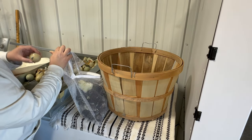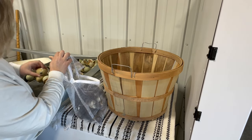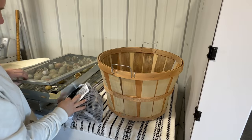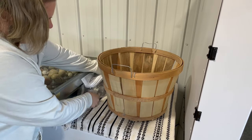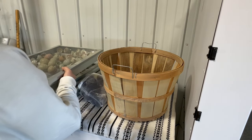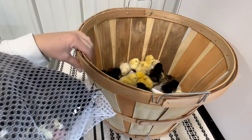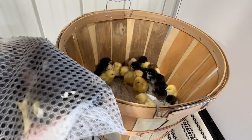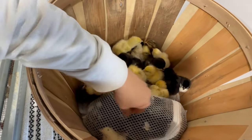You know what? I still have some hatching in here. We've got a little late hatcher. So we will put this back in and let them finish hatching out. Now I'm going to take all of these babies, I'm going to move these ones over, and we are going to give them their own space in here so they're completely separate. Make sure that zipper is zipped perfectly, and it is.